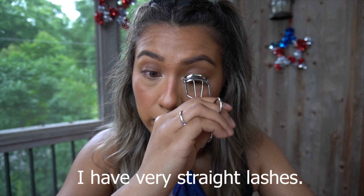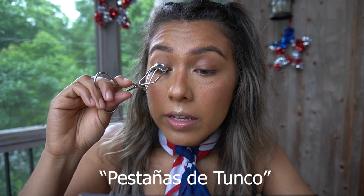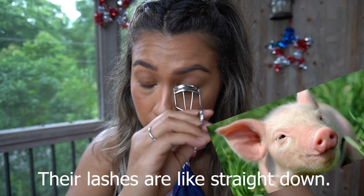I have very straight lashes. My mom calls my lashes pestañas de tunco, which means pig lashes. Have you ever seen a pig? Their lashes are like straight down.